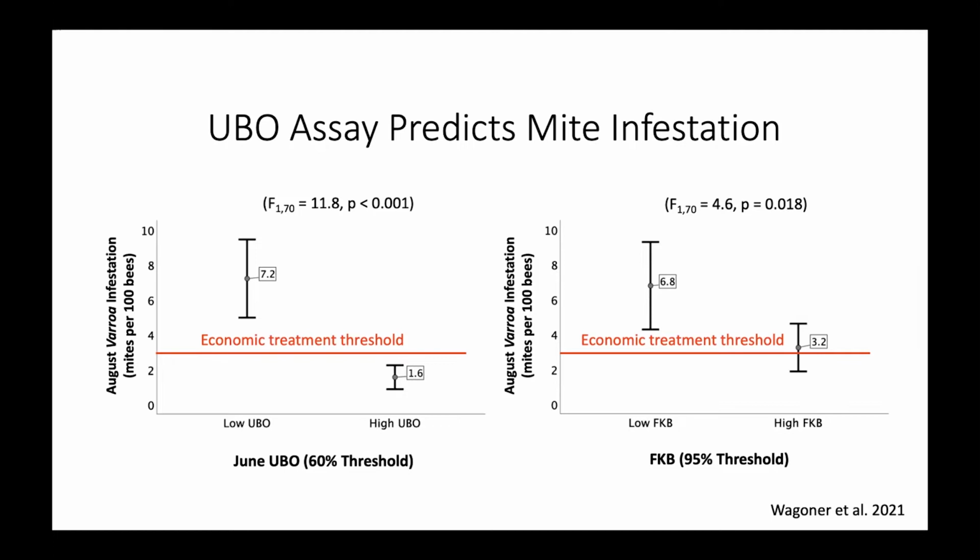And so we saw also a difference with the freeze kill brood assay. We saw the ones that responded. The threshold for the freeze kill brood assay is 95% instead of 60% like our UBO assay. But if a colony removed 95% or more of that dead brood within 24 hours, they had a lower mite load. But what we found was the mite load for those high freeze kill brood colonies was right around that threshold that we sometimes call the economic treatment threshold of where you're meant to treat for varroa. So like the 3 to 4 mites per 100-ish.